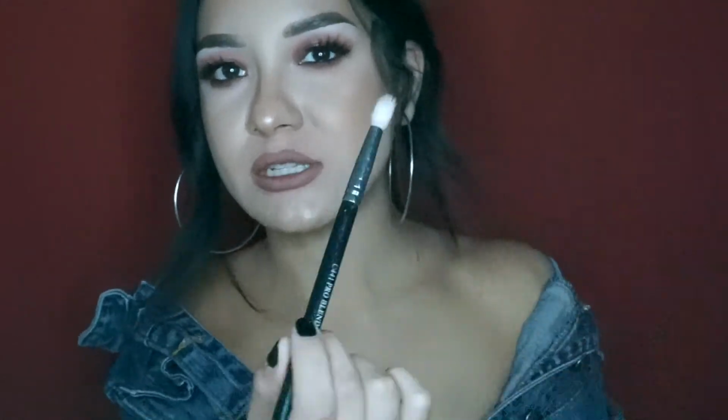The next brush that I have from them, I have quite a few, but the names just start to come off, so if I can't find it, I can't really help you guys. But check out their brushes. They're really inexpensive and really good. This brush is called their C441 Pro Blending Crease. This one's a crease brush, but it's not super fluffy. This is more dense, and very precise to where you're putting your product.